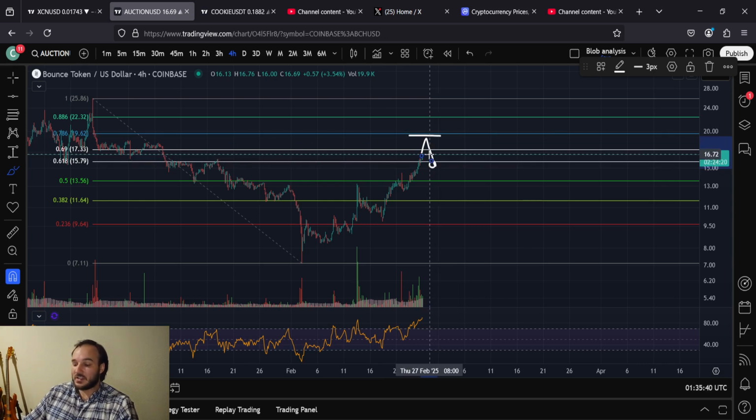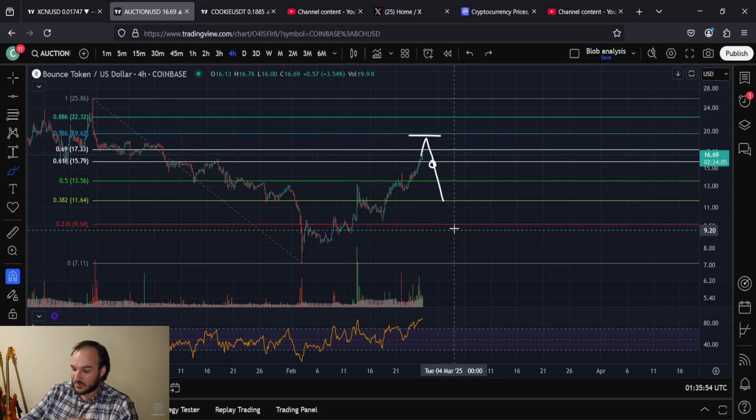If that happens, undeniably at that point, you would go at least to the 382 down here, which is at about 1164. Okay, at least there. I should say at least to 1356, but somewhere in this zone at least, if not to the 236 on this one, right? I don't think we go to this 236.